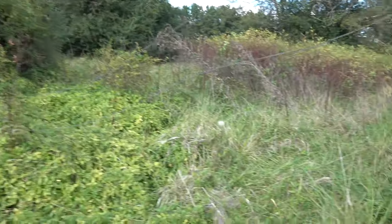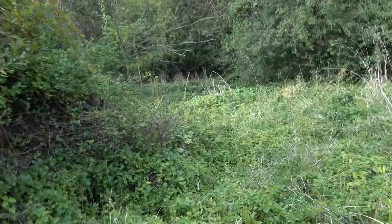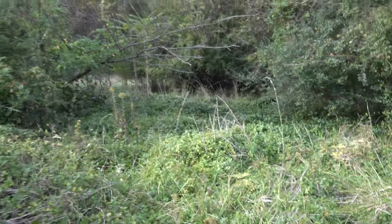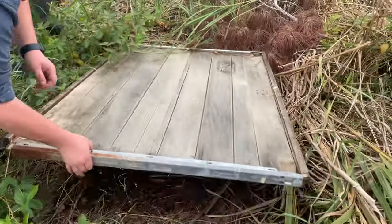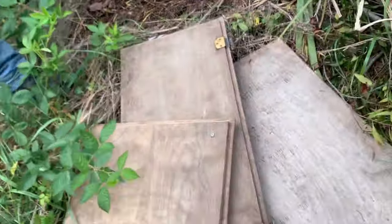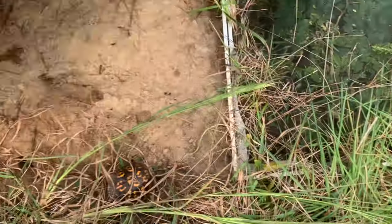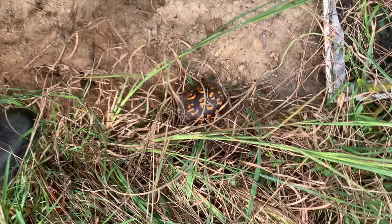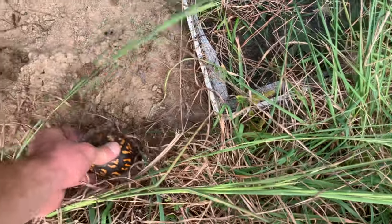All right, so far it has been a slow day. We're close to giving up, but we're checking some last couple roadside spots on the way home. And we're just kind of seeing what's around. There's some tin here. I don't know if any's off the building. Oh, there we go. Dude, what is with the box turtles today? That's funny. That was a young one.